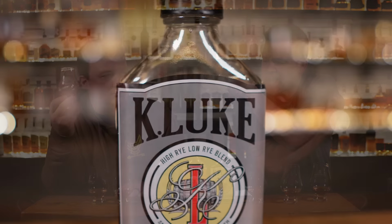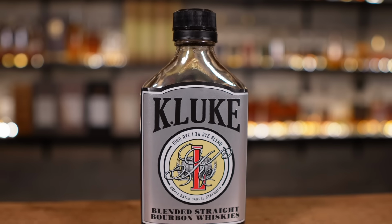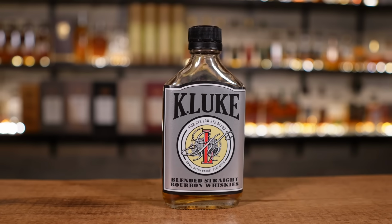Always nice. All right, so we have poured them all. We'll let that sit for a second. We are going to do the silver one first. This is the high and low rye, is that what they call it? I think it's the high rye, low rye blend. Small batch bourbon, barrel strength. It comes in at 120 proof.